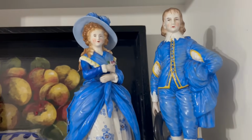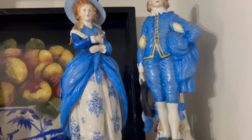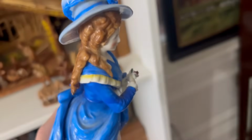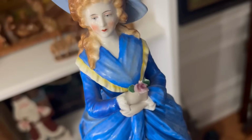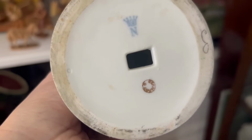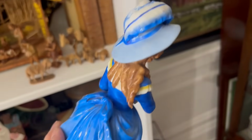I picked up these Capodimonte figures, at least that's how they were described to me. They are bigger than I expected them to be, and they have lovely details. Look at her pretty face and the feathers in her hat. It looks like the flower she's holding maybe has a tiny little chip. Doesn't detract from the beauty. Her skirt is beautiful. There is the back stamp. I think this is absolutely lovely.